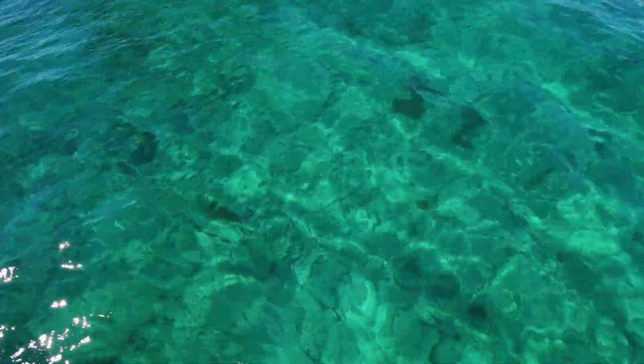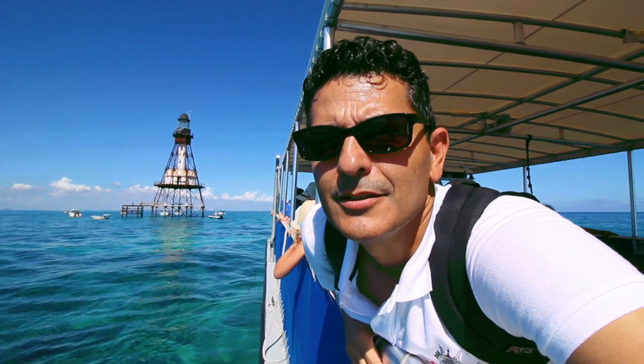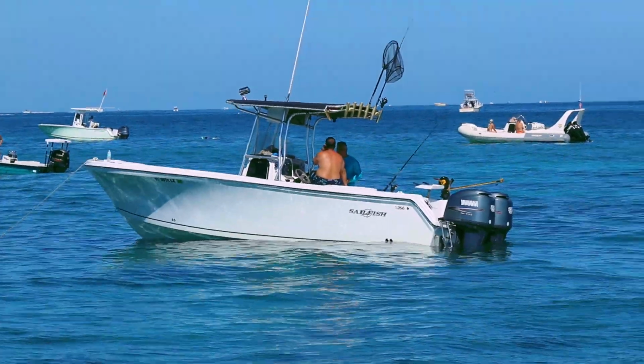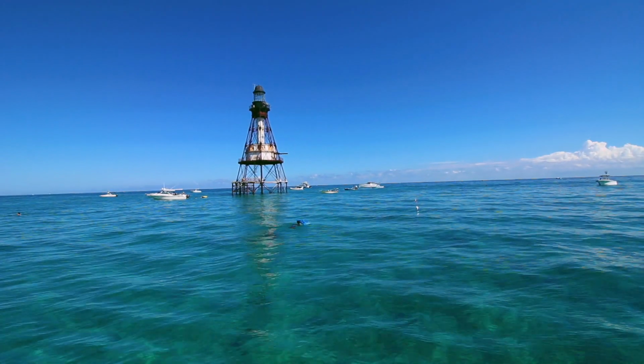Money shot, guys, with Fowey Rocks with the city of Miami in the background. All right, this is the second of the lighthouses. This one's in the middle of the water like you see behind me. There's a lot of activity, a lot of people boating, swimming, diving.